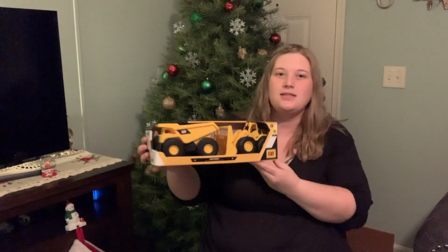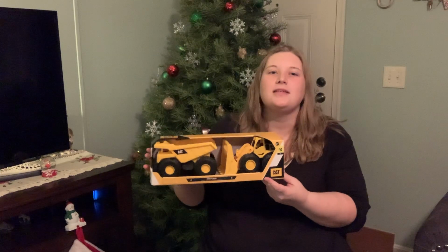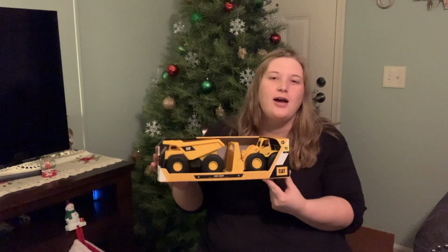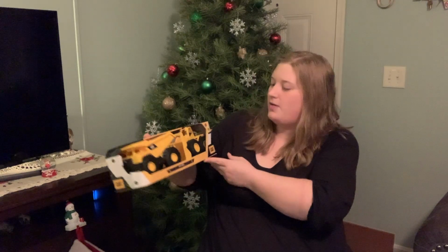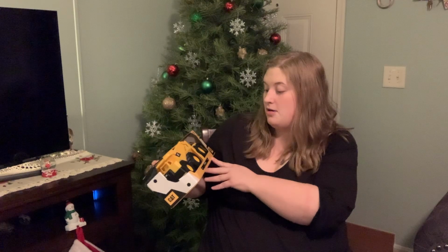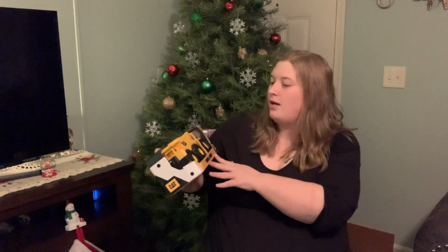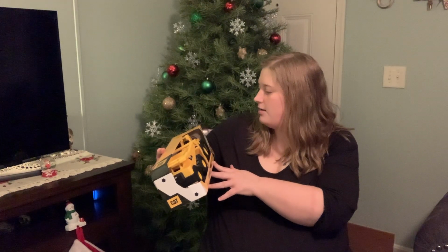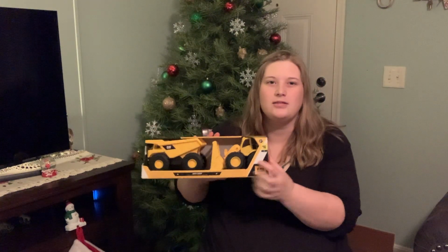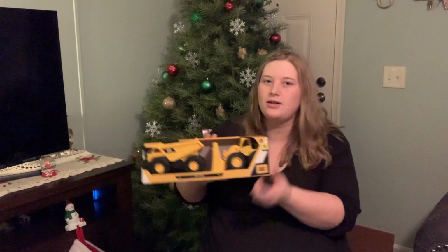So let's go ahead and get started with this. So first, I have these little construction trucks. Alexander has really been into playing with cars and trucks and pushing them around and just playing pretend. So he has a dump truck as well as a bulldozer. Excuse me, this is a wheel loader. They are for 2+. And this came from Dollar General. It was $10, as you may be able to see there on the sticker.